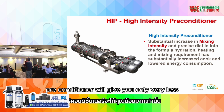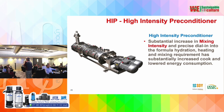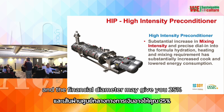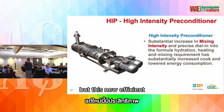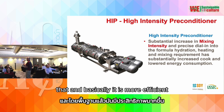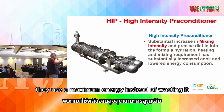In the preconditioner, if you can get above 30% or 40% cook level, then you're very efficient. Most preconditioners will give you very little: a single shaft gives you only 15% cook, a double shaft gives you around 20% cook, and a differential diameter may give you 25%. But this new efficient design is going to give you 30 to 40% cook level, and basically it is more efficient. They use the maximum energy instead of wasting it.